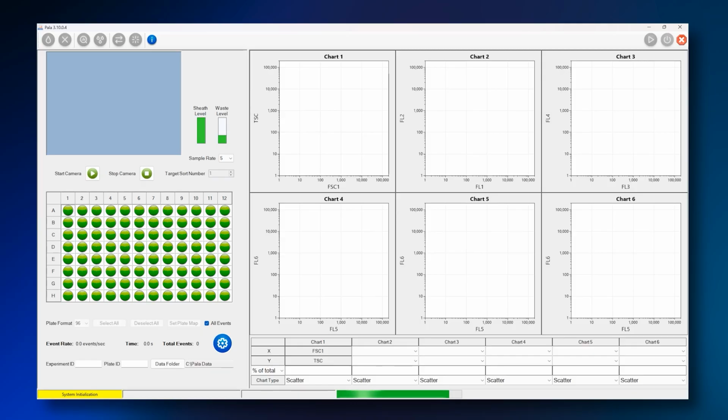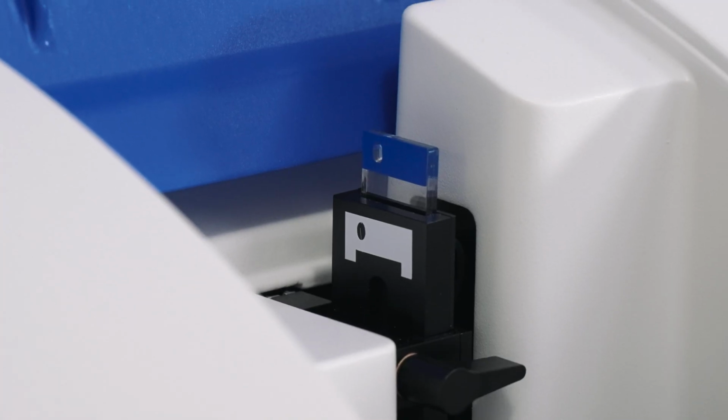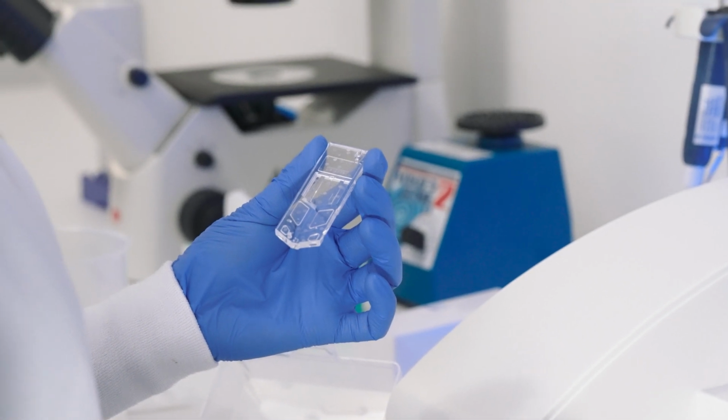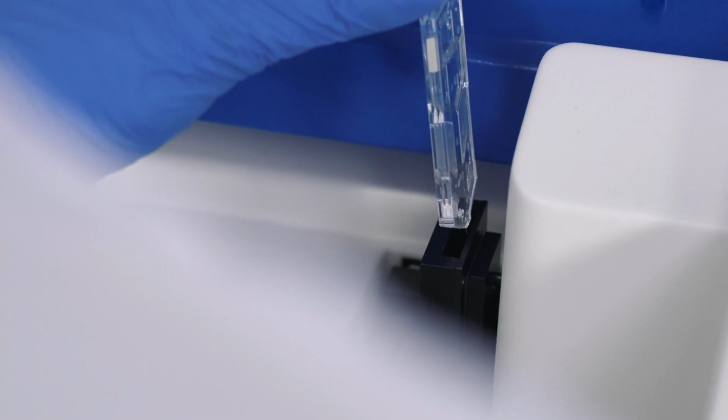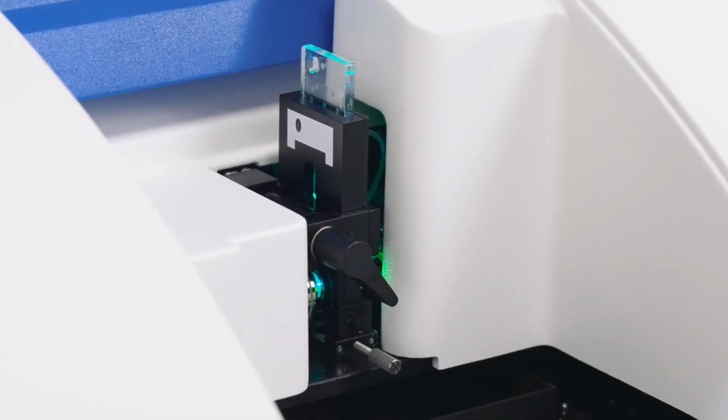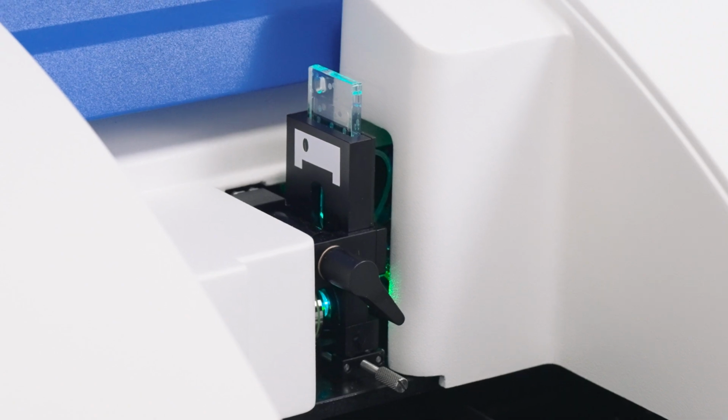Now that the instrument has finished initialization, we will be prompted to select either single or bulk sorting. I am going to select single cell. The cartridge holder opens and it is time to insert our cartridge. Notice that I'm only touching the sides of the cartridge, avoiding the front where sample will be interrogated by the lasers. The cartridge must be inserted in the proper orientation, matching the label on the cartridge holder. I give it a quick tap to ensure the cartridge is fully seated, and we're ready to go.